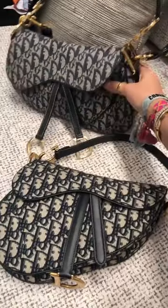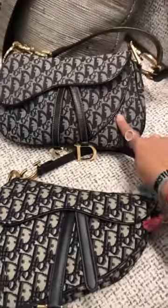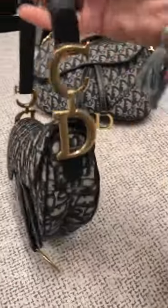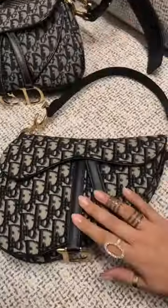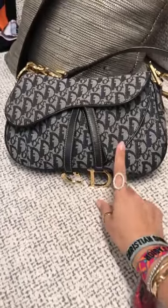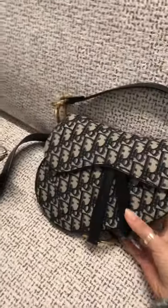So this is my vintage Dior saddlebag. Well, it's a double saddlebag, as you can see there. This is the single one. This is a medium size. She's an absolute beauty. I do love her and I do love that shape. However, I feel this one would be quite small for me for an everyday bag. I do actually prefer my vintage. What about you? Do you prefer the vintage or do you prefer the new smaller size?